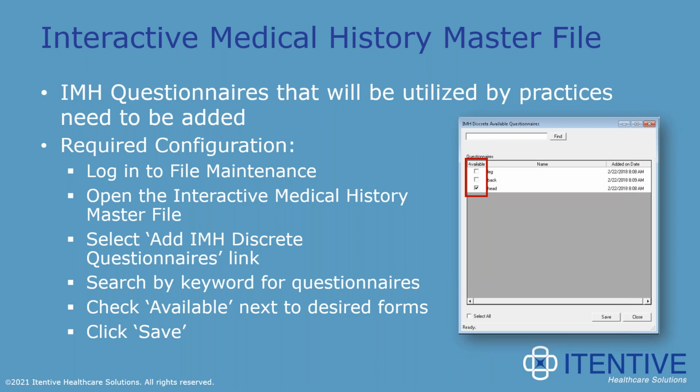There's a link to add IMH discrete questionnaires. That's going to give you the window that you see here on the slide. You have the ability then to search by different keywords, and you can look for categories of forms.